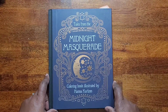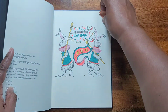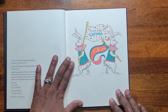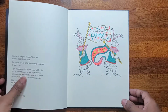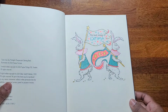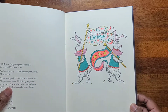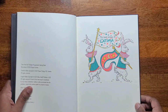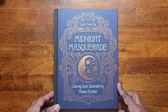All right, next is Midnight Masquerade by Hannah Carlson. I just did the nameplate page. And this was a buddy color with Selena. And I just used gel pens on this page. Just gel pens, a little shading on the bunnies, but mainly gel pens. And that was really fun. All right, so that is Midnight Masquerade.